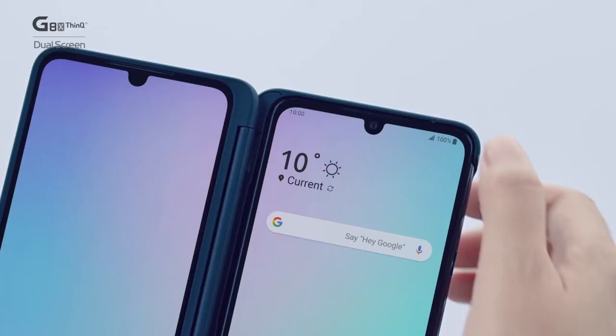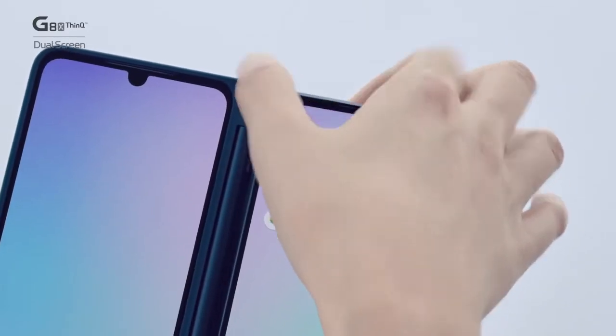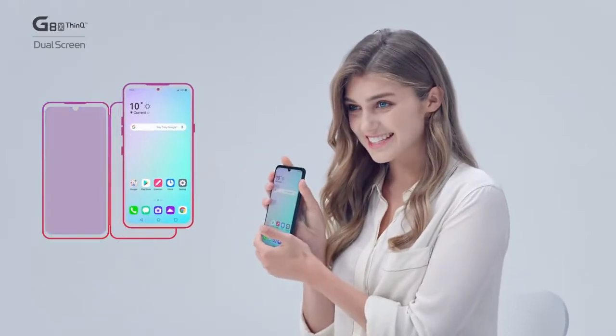If there were only one screen, it would be such a hassle. You'd have to constantly open and close different windows. But fortunately, with a dual screen, it makes it so easy. You just take one out like this, and now it's just G8X.